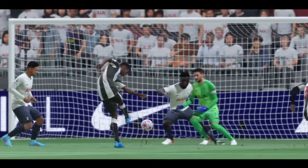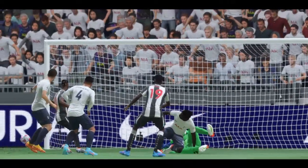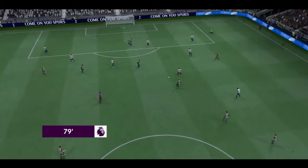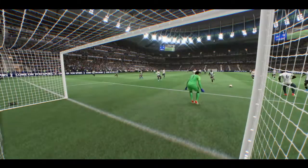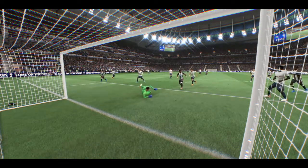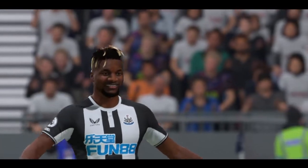Oh, but the keeper with an important save. How important is that? Well, he should score from there. That's a wasted opportunity. Isak. Saint-Maximin. And a goal to square the game. Edge of the seat stuff.